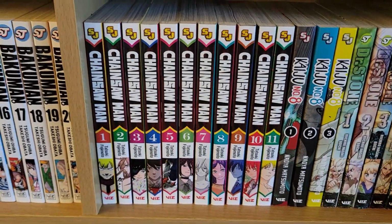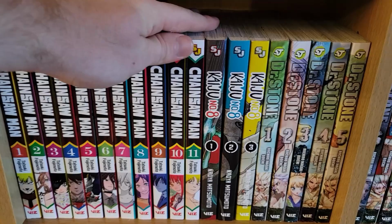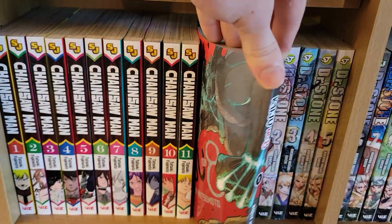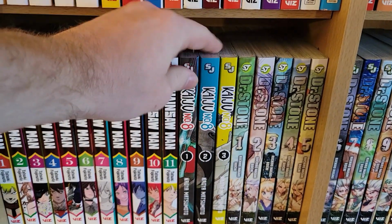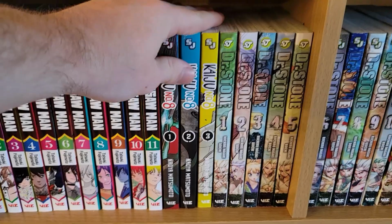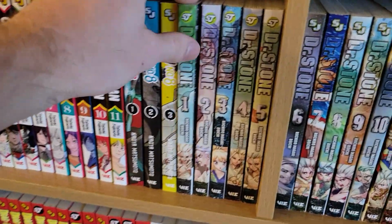Then I have Chainsaw Man. Of course, Chainsaw Man's mega popular. Of course, I love it too. Then Kaiju number 8, very good series. Honestly, I've only probably read these first 2 volumes, not really following as it comes out, but it's just because I'm reading too many things, not because Kaiju number 8's not good or anything.